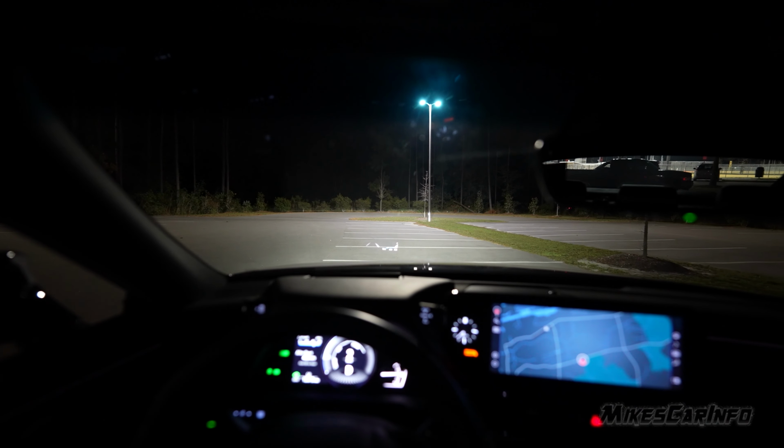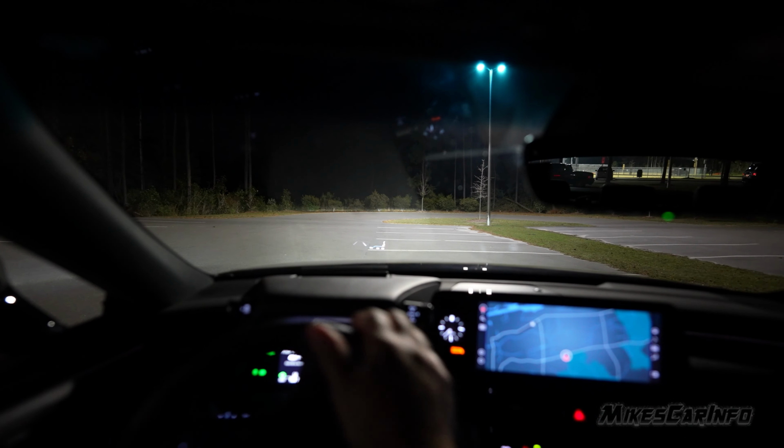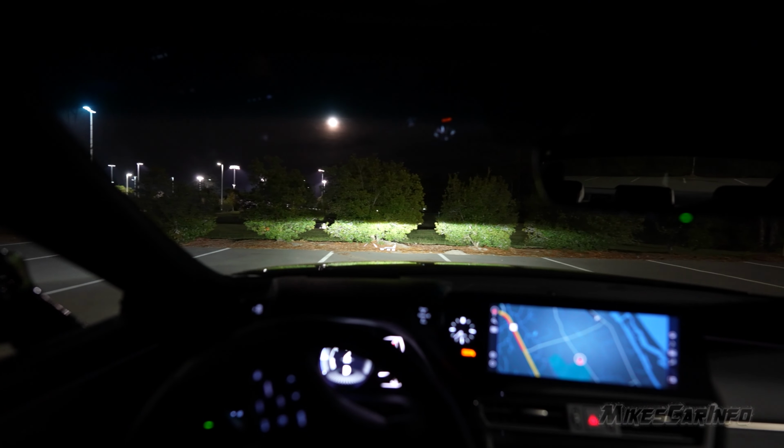So the cornering light helps out a lot. As I turn the steering wheel, I hope you can see it right over here. It illuminates right where I'm turning into. So whether it be turning left or right, that cornering light helps out.